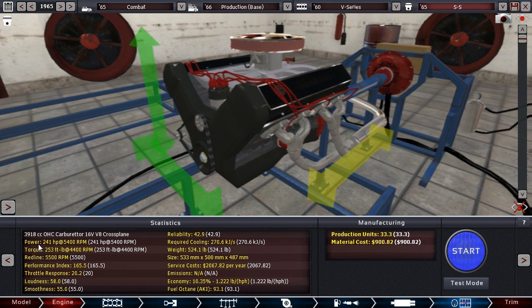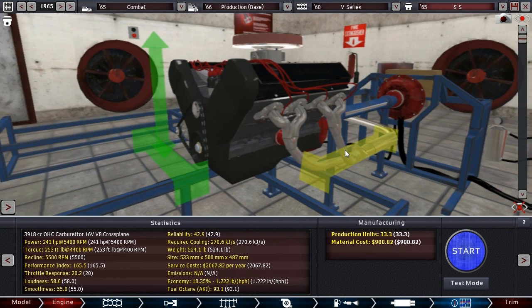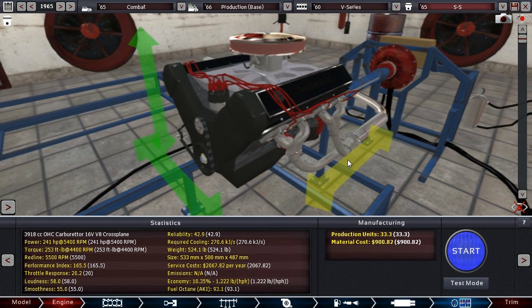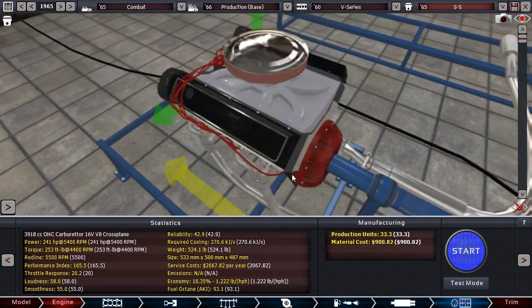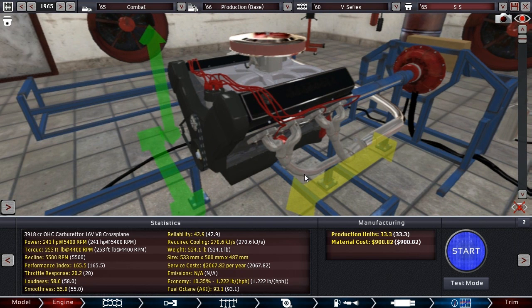So we now have a 3.9 liter V8. That's like 240 cubic inches, just, if you're wondering. And it produces 241 horsepower, 253 foot-pounds of torque. Pretty stout numbers, in my mind, for a small, lightweight-ish iron-blocked V8.